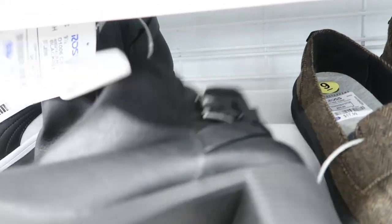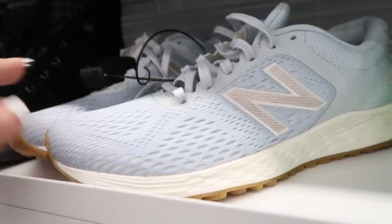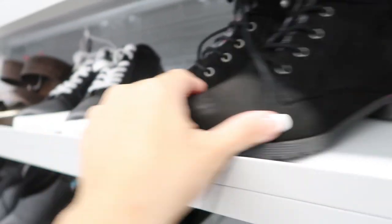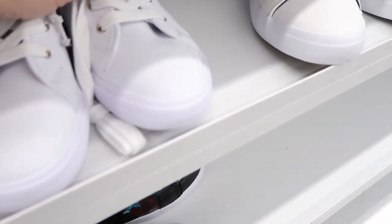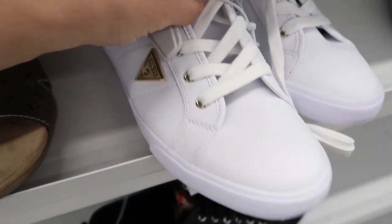Andamo booties, $21.99. New Balance sneakers are $34.99. That's a pretty color. This is Rockin' Candy little boots for $24.99. This is just a faux suede fabric. Different pairs of Guess sneakers. These are $22.99, and it's just a floral print. And then they have basic white for $24.99 with the little emblem.